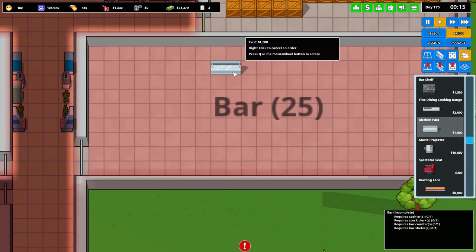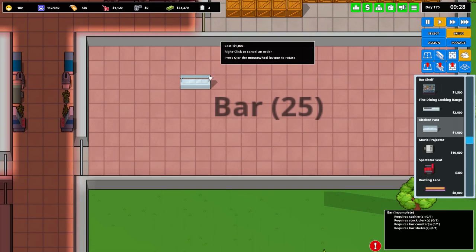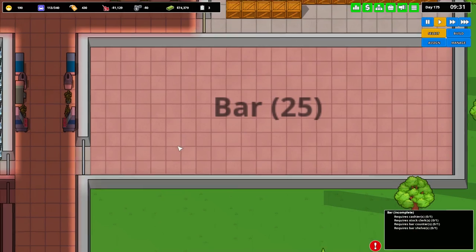Somebody pointed out in the comments, thank you very much, that a kitchen pass is where the chefs put the food for the waiters to come and pick up and take away. So yes, a kitchen pass, kind of just a cooked food area under the sort of heat lamp thingy-me-bobs.